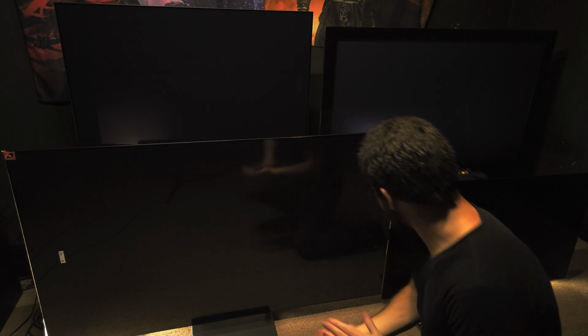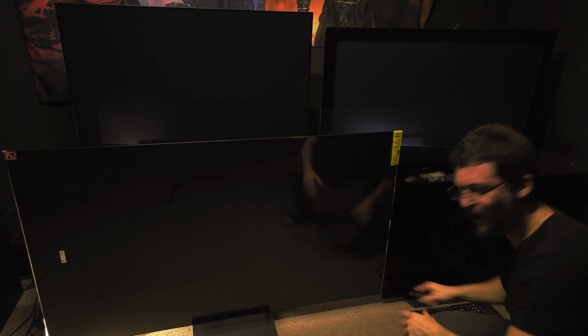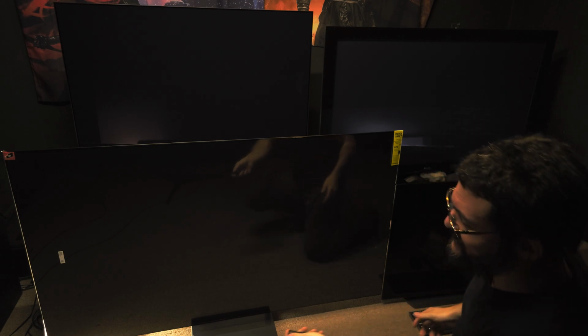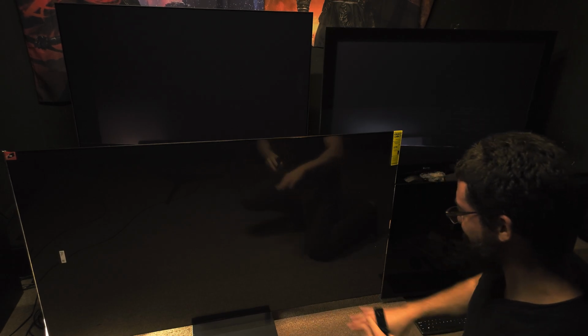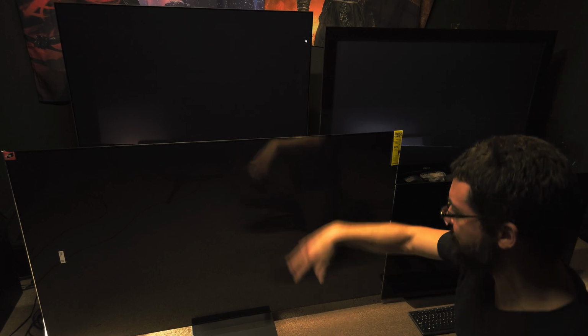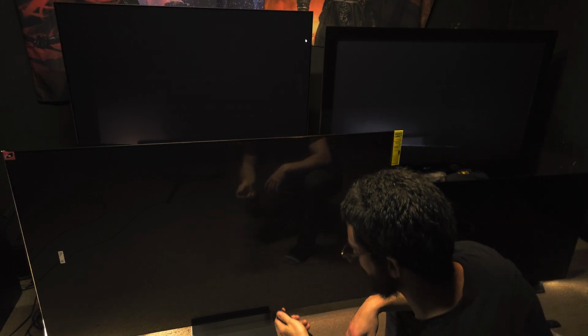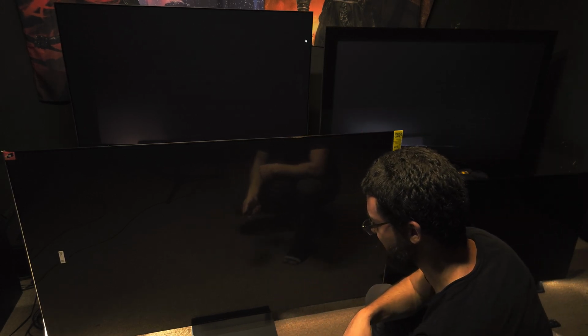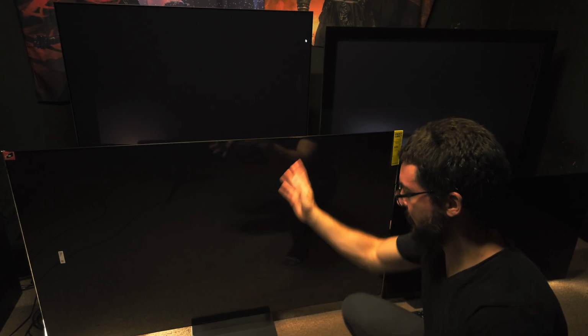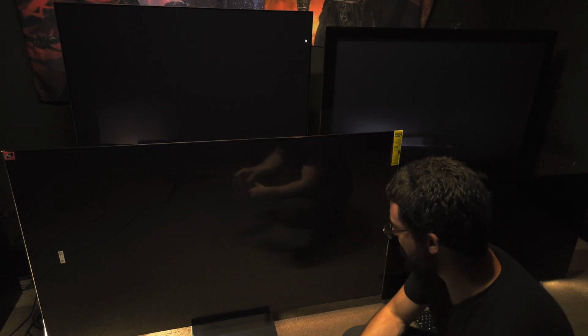So let's do this. I'm going to turn it on for the second time ever, okay? And we're going to do the initial setup. Of course, I'm going to skip all that. I just want to get to Windows so I can do the comparison. So let's turn it on.